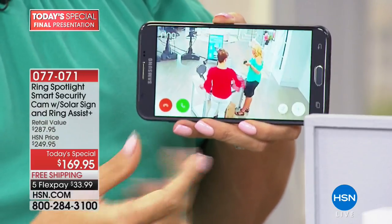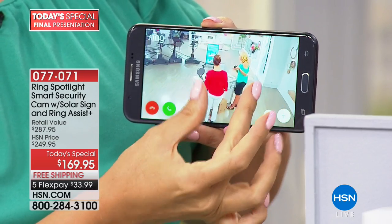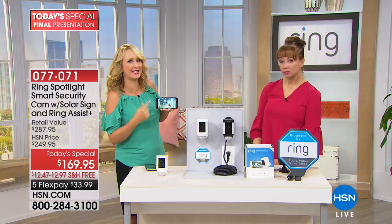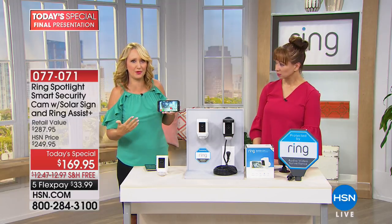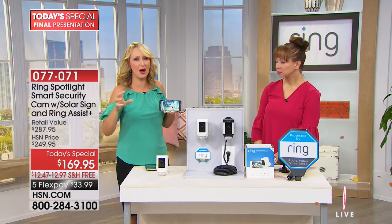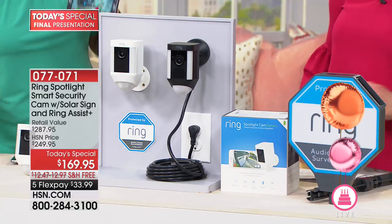It's 1080p. And look at this 140 degree wide angle lens, and you can pinch and zoom into it. I'm going to show you how easy the controls are, so you can see how easy it is to turn on the light. You can turn on the light manually, or you can set this so whenever motion is detected, the light will automatically illuminate. I love that because we all know light is a deterrent. Am I right? It absolutely is.